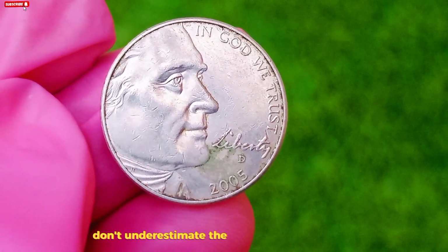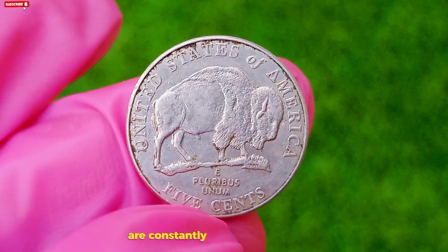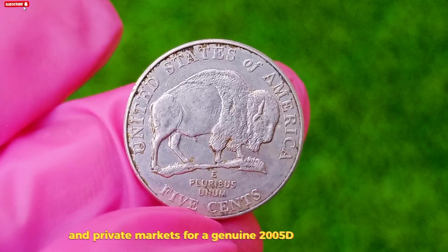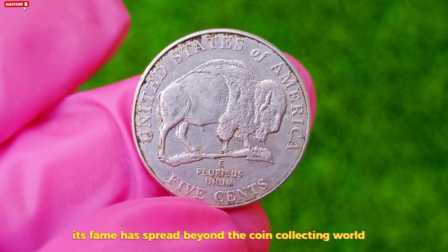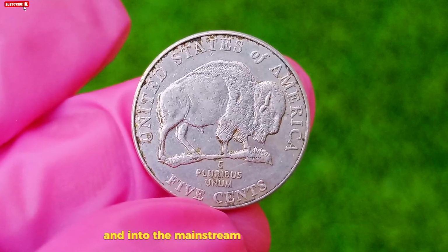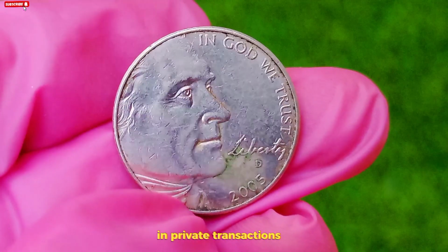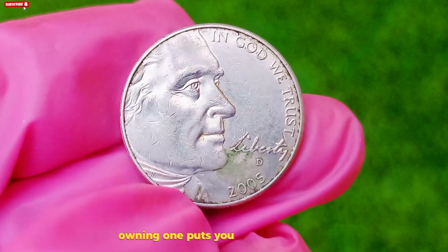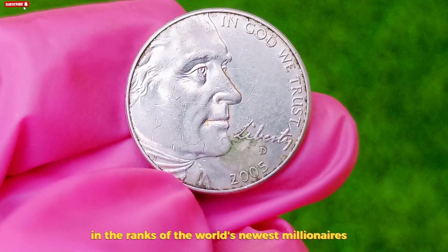Don't underestimate the demand for this coin. Serious collectors, rare coin dealers, and even international investors are constantly scanning auctions, estate sales, and private markets for a genuine 2005 D with an error. Its fame has spread beyond the coin collecting world and into the mainstream, with some coins reportedly sold for over $5 million in private transactions. With only a handful of these nickels known to exist, owning one puts you in an elite club, and potentially in the ranks of the world's newest millionaires.